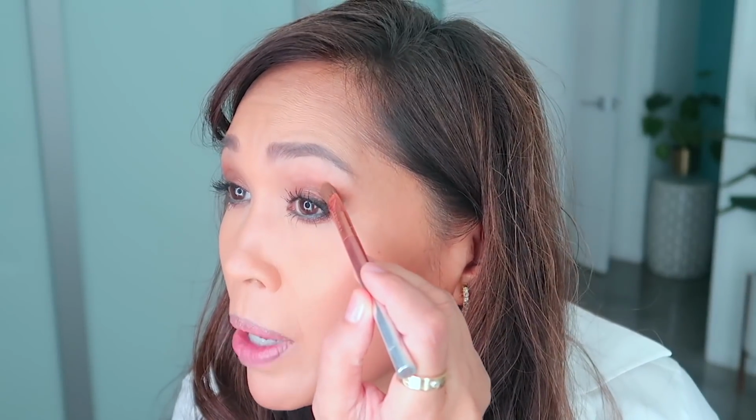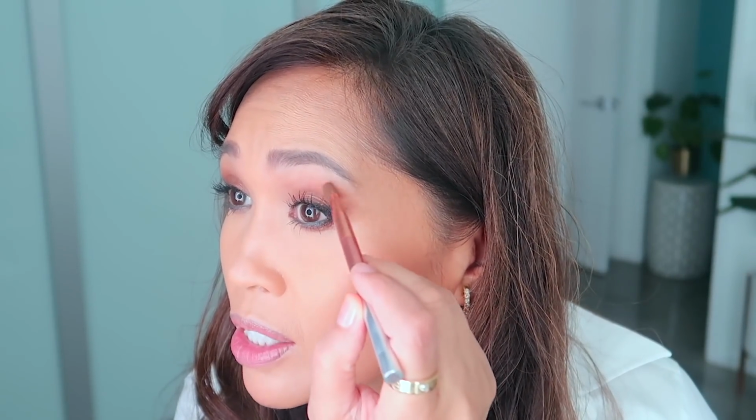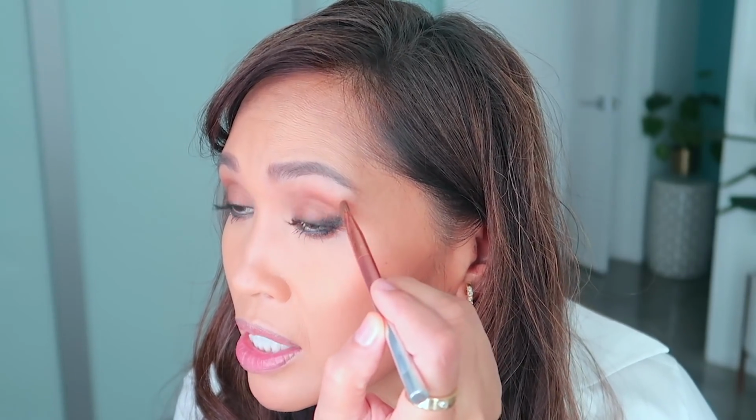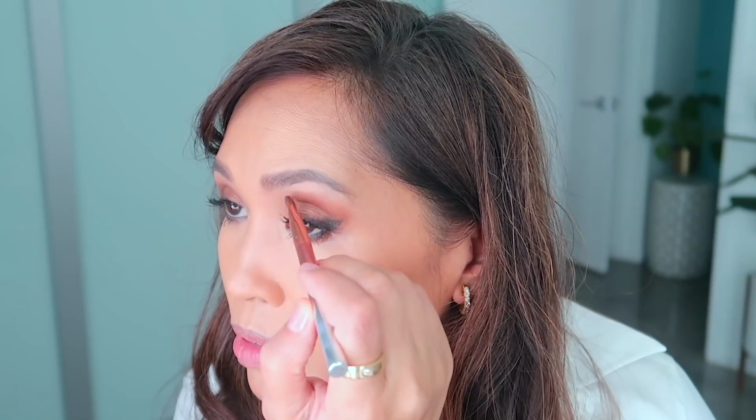I'm taking 309 on an eyeshadow brush. I'm just gonna pat it on for some more intensity right here. So that little brush is nice, but you know, a brush works really well, and then you can see the warmth a little bit better there. And there's a little bit more reflective quality.